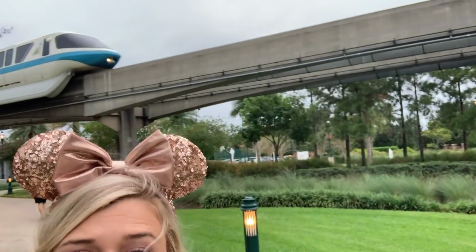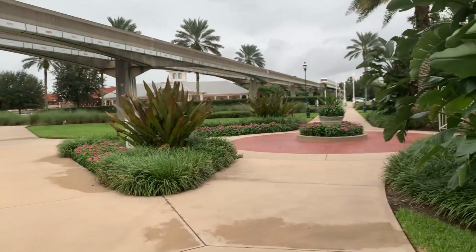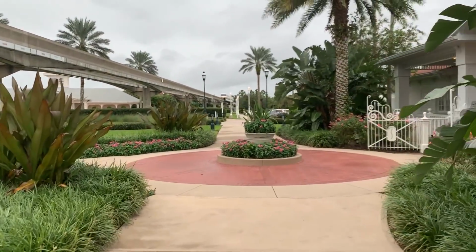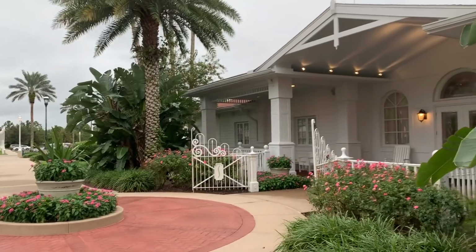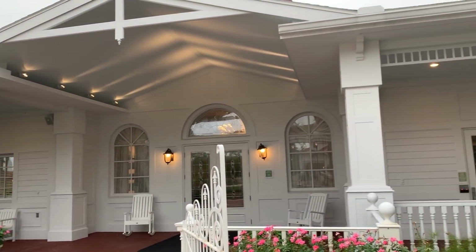A great thing about Disney's Grand Floridian Resort and Spa is the spa part of this. I'm walking there now, but Senses Spa is a full-blown spa right here on property at the Grand Floridian. Oh look, there's the monorail. It's going very slow. Anyway, back to the spa. At the Senses Spa, you can get anything that you can imagine at a spa. Massages, facials, manicures, pedicures, hair treatments.